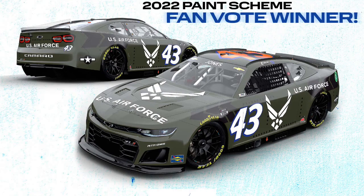Next up is Erik Jones's U.S. Air Force car. I like the design on this. It makes it look like it's a military vehicle. I like that touch. It looks good. 6 out of 10.